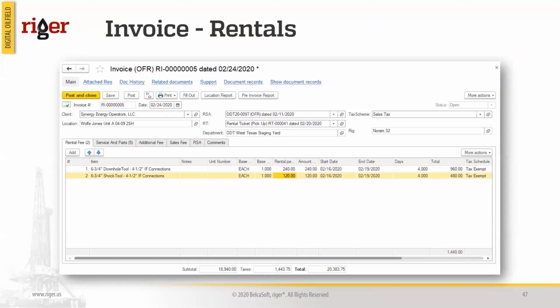Yeah, the next step is the invoicing, and there are several ways how you can invoice downhole operations. Some of the options could be a rental fee when you charge per day using starting and end date. So as we see here, we have starting date as February 16 and 19 and 4 days. This is our rental invoice.